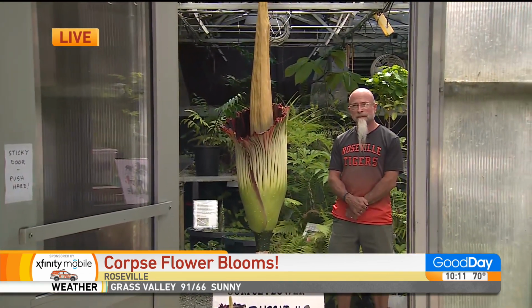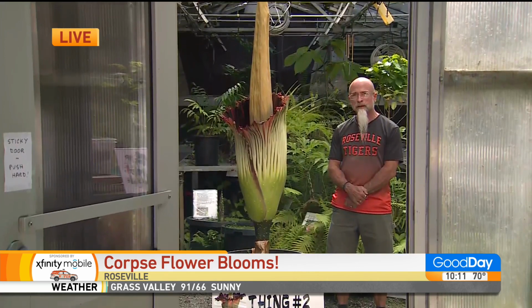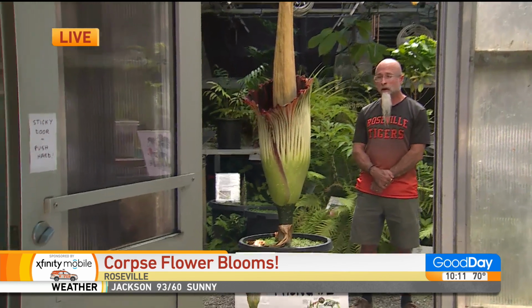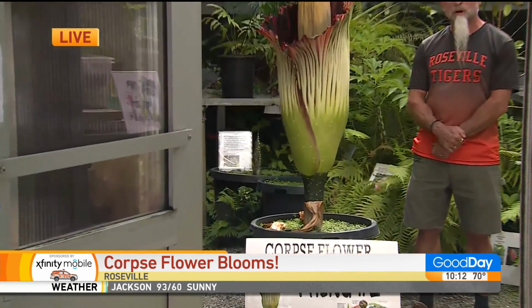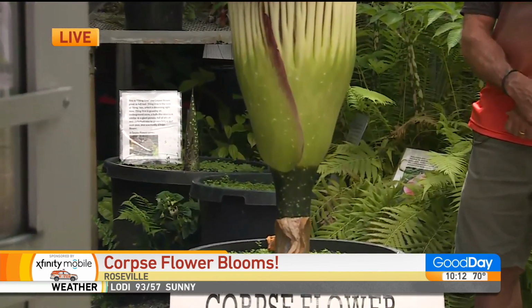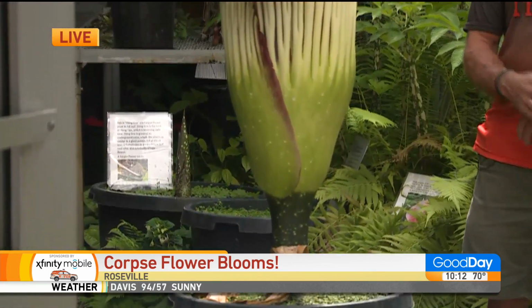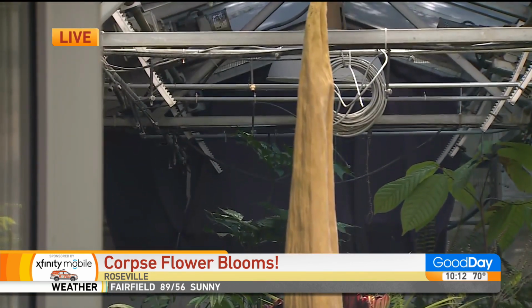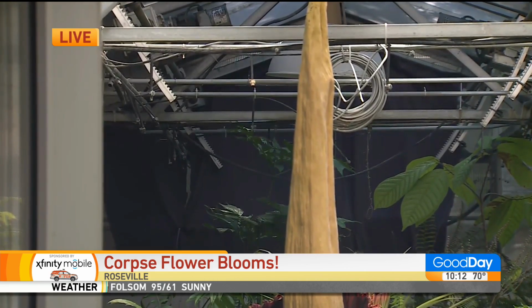Okay, so take us through the process of why only one day? You've grown this, what, for the last 11 years? It takes 10 to 11 years to get a plant to be big enough to flower. And then when they do bloom, they spend all of their effort into making that smell to attract their pollinators. So they open up one evening, they're open during the day, they close the next evening, and then the whole process is finished.